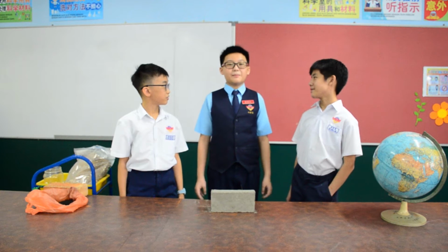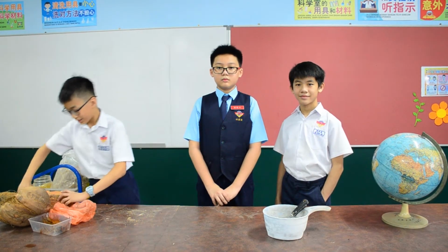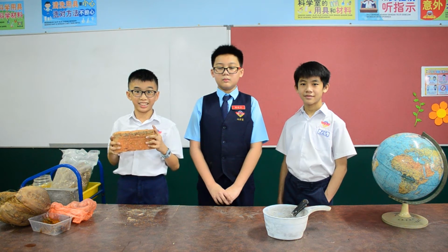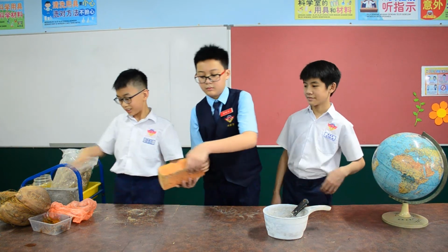Low-cost, eco-friendly bricks. Bricks can also be low-cost and eco-friendly. This is the brick that we use in our modern life. They are made from magnesium, iron oxide, alumina, silica and lime, but they are not environmentally friendly.